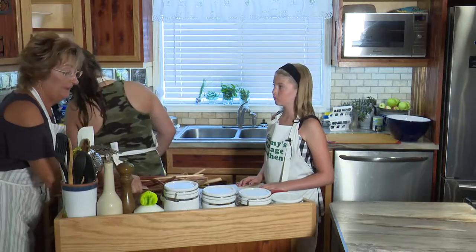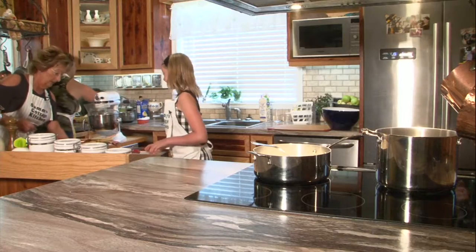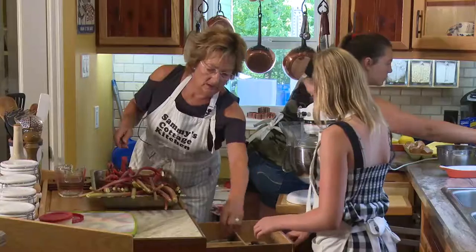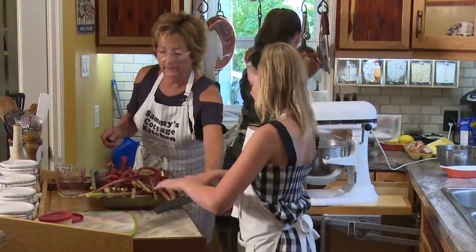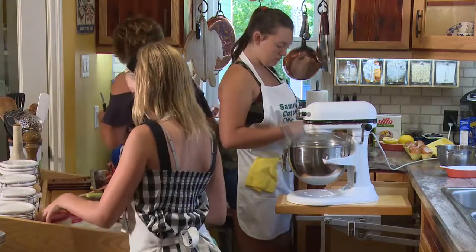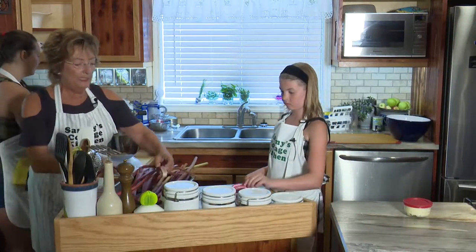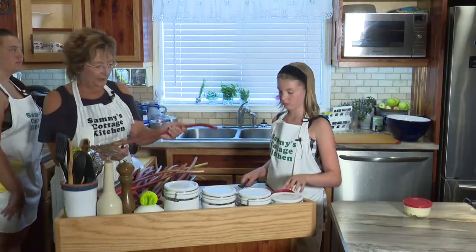So you need a knife. What kind of knife do you want to use for cutting? A big one. Yeah, in there. Move the butter over. We're all in one little corner, one happy little family here.